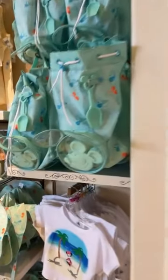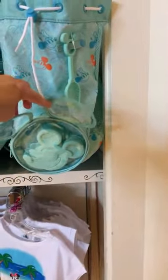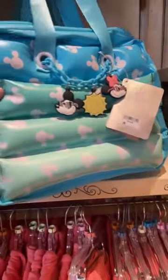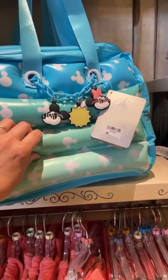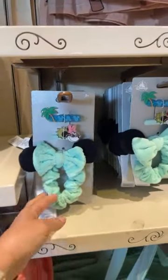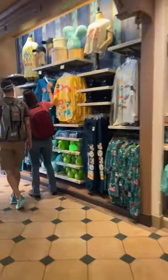Well, this is a nice little bag. It's got some sand toys in there, and it, like, is open. It's actually really nice. Oh, this is new in the little bag. This is cute too. Like, it's waterproof. It's $20. It's not bad. There's a little scrunchie. That's cute.